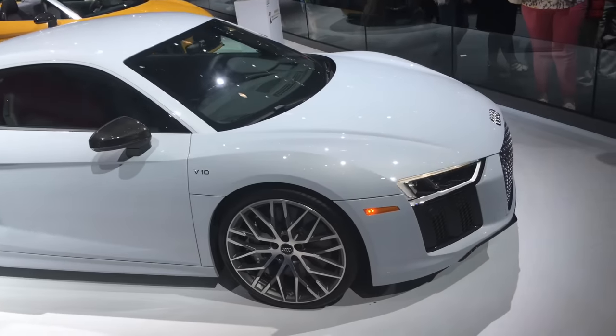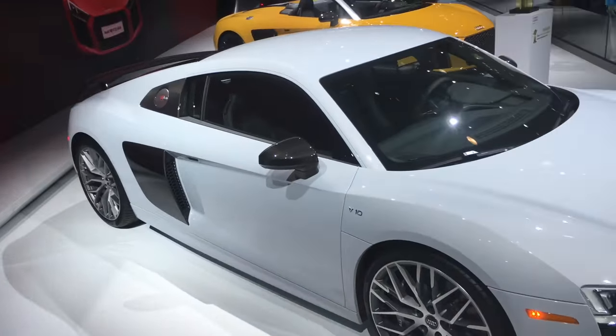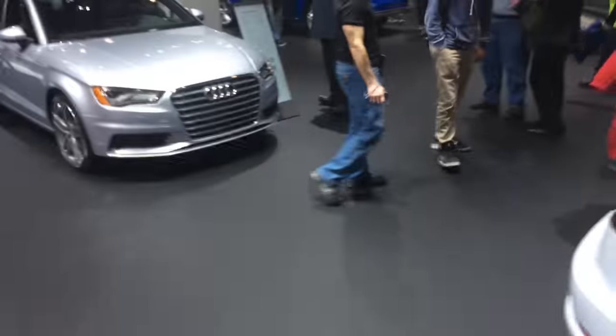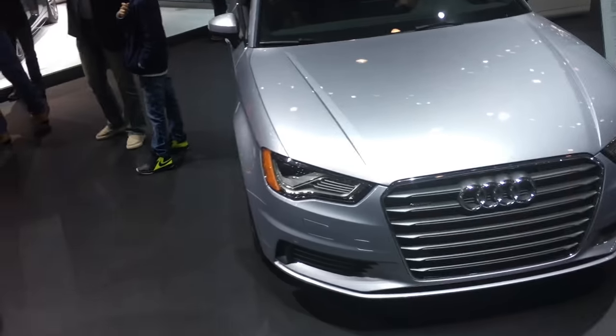I think the entire market pretty much already knows this car pretty well. And then these are the Audis that you can't afford. Unless you're cool. False alarm, she said. Oh yes, where's the new Audi A8? This is the A6, I think. Where's the new Audi A8 at? It's a 2.0 turbo A6. This is an A3. So we should have an A8 right here somewhere.